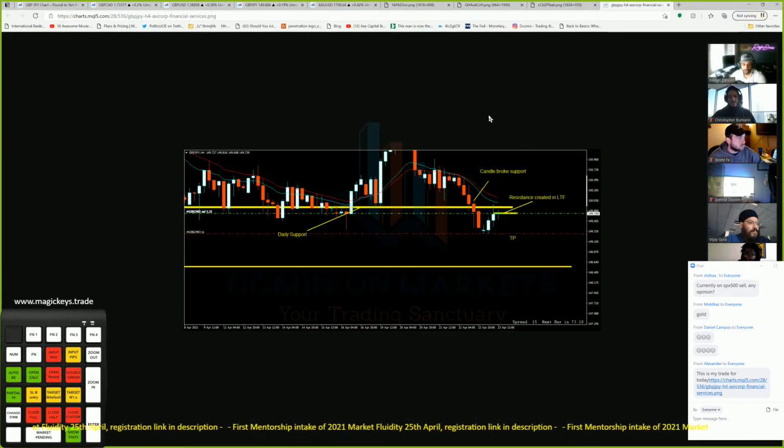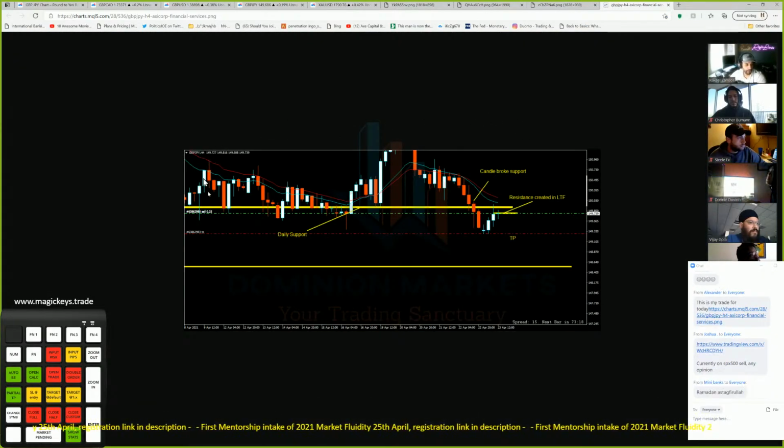Let's take a look at this chart over here. This is a pound yen sell at this point. Resistance created in lower time frame. TP is down over here.